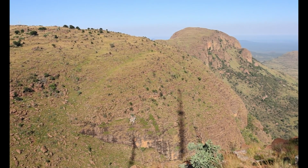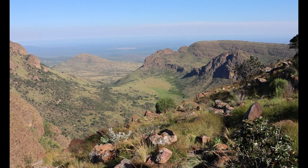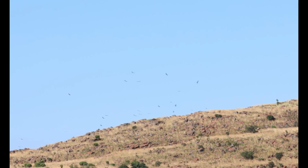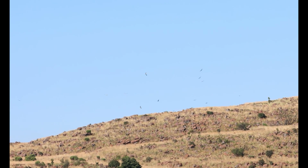Apart from the spectacular views and the Kransberg Widow, a butterfly that can only be found here in the Kransberg area during November, is the Cape vulture colony. At times, it is the largest colony in the world with about 800 breeding pairs.